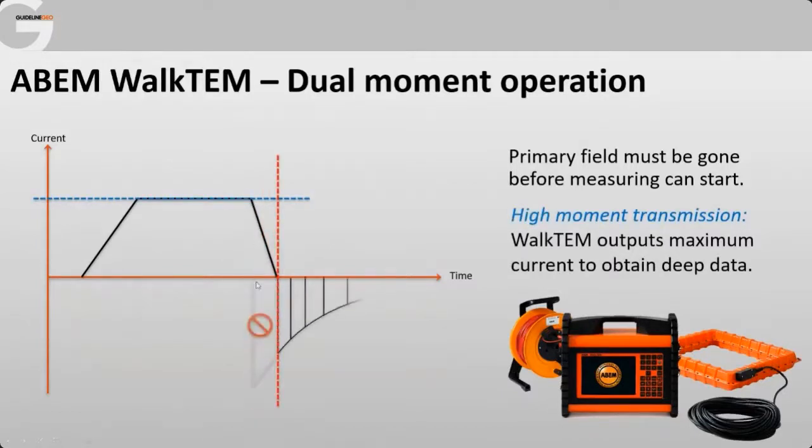The problem is, we can't start measuring until all of the current has disappeared from the transmitter loop. The reason being that the signals we need to record, that secondary field, is so very small that if there's any current still flowing in the transmitter, it will swamp the receiver. It's impossible to instantaneously turn the current off.